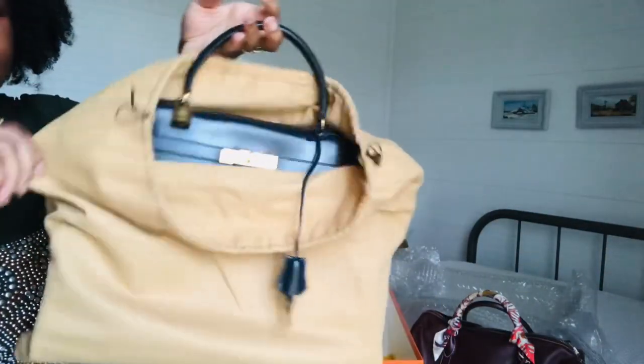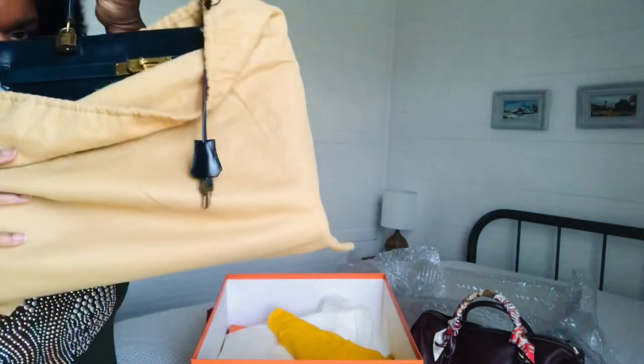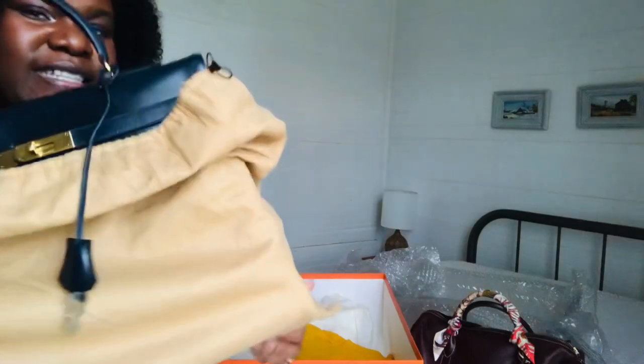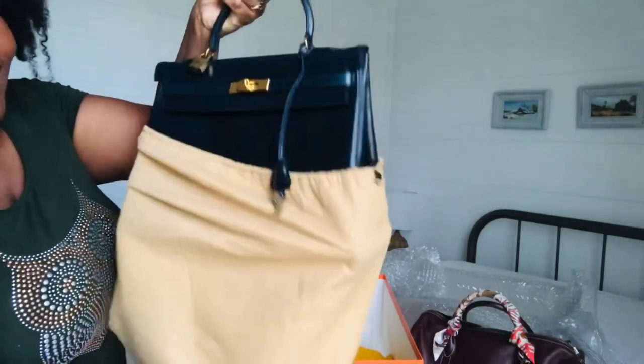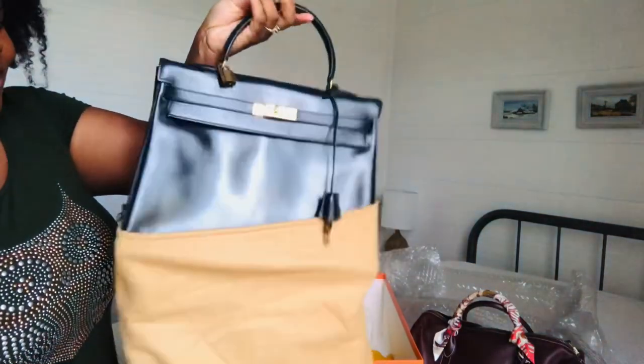And I already see the front. Yes, sir. Okay, it smells like leather, but old leather. Like old money leather. Okay, so here we go, guys. Here we go.